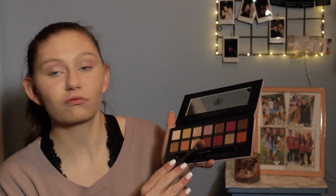Alright, then for the corner of my eyes, I am going to be using Red Ochre. I really don't know how to say it, but it's this red color, and I'm just going to be putting that in the crease of my eyes. It's pretty dark because I want this to be a little bit of a darker look, but you can put it on as much as you want, obviously.